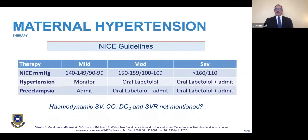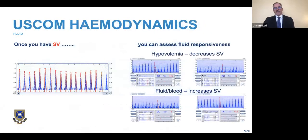Interestingly, the guidelines still maintain and are focused on defining the disease and the therapy by blood pressure. There are no measures yet in the guidelines of stroke volume, cardiac output, oxygen delivery, and systemic vascular resistance, even though physiologically they explain the status of maternal hypertension and the therapeutic response to maternal hypertension. Blood pressure remains the standard of care. Let's look at the alternative and think of how we might use it.